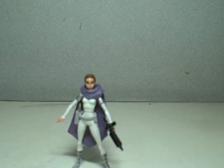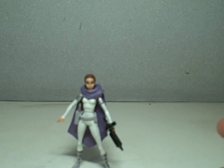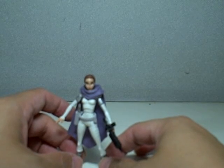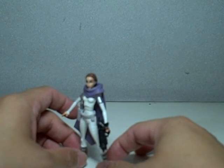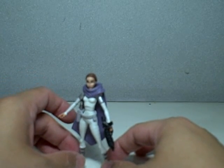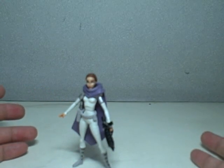Okay, but despite all that, despite being small, I'm not a big fan of 3 3/4 figures, as I've mentioned in my Marvel 3 3/4 review. But I am a super big fan of Star Wars figures, and the size is forgivable. I really am digging this new wave of Clone Wars figures. So if you can find her, I suggest just pick her up. Don't even think about it. Quite rare in my neck of the woods, and if you live where I live, I hope you find her.